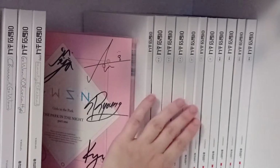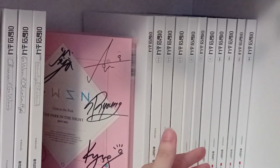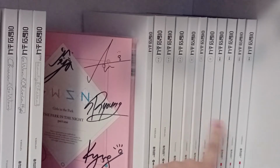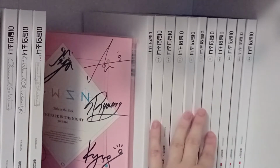Then I have, of course, Ash, and for Ash I was going feral. I was so happy they were coming back, so I bought 3 versions. I have 2 of the limited and 1 of the normal version. Don't ask me which one, because I don't remember, but yeah.